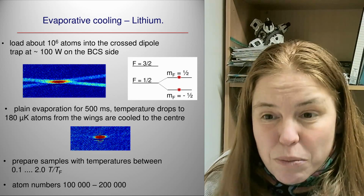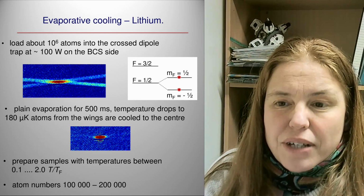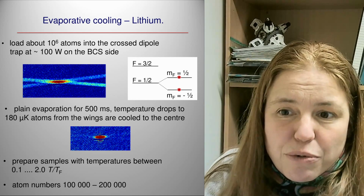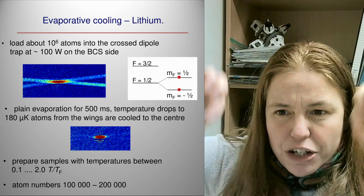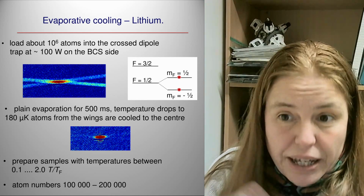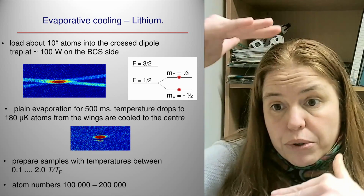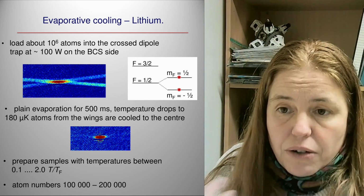The 100 watt laser forms our mug, and what is important here is that this laser is not resonant, meaning it runs at a completely different wavelength, and therefore the atoms do not absorb this light. They see the potential, the dipole potential formed by the laser, but they don't scatter the photons, or they scatter only very few photons. And therefore, although there is a deep potential that they have to sit in, with very steep walls, they don't heat up.